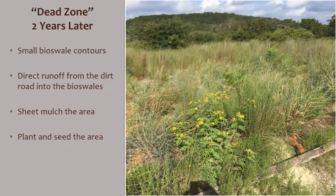Sheet mulching, again, is putting compost and organic matter and layering it up and keeping it pretty moist, or at least starting it moist. And then we plant and seed the area. So you can see this area that was just Caliche is now the yellow flower is Lindheimer senna, which is a legume, trying to add nitrogen back into that. A lot of the grass seed did really well in there.